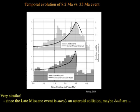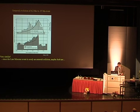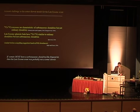I think the asteroid collision, since we know there was an asteroid collision at that time, maybe that one's pretty sound. So maybe both are asteroid collisions. Well, this idea has been put forward on geochemical grounds recently for other reasons.